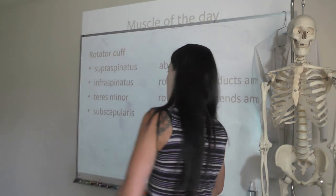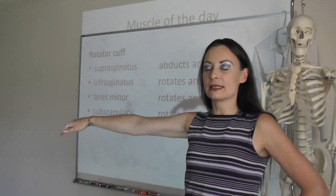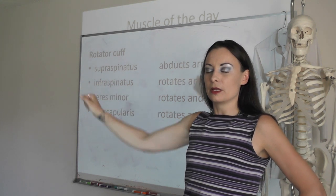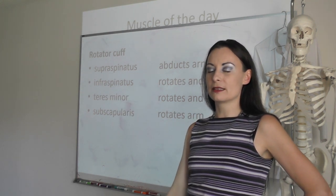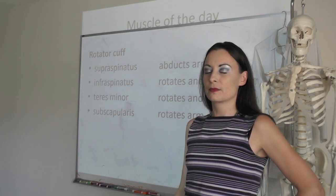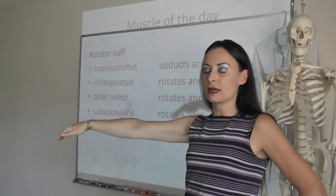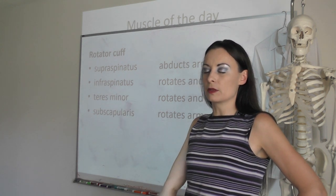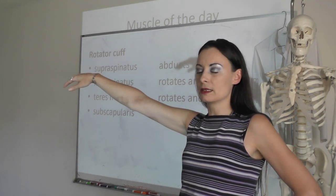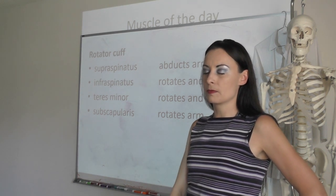Okay, close your eyes. Breathe in, supraspinatus. Breathe out, initiates arm abduction. Breathe in, supraspinatus. Breathe out, initiates arm abduction. Breathe in, infraspinatus. And breathe out, adducts and laterally rotates arm. Breathe in, infraspinatus. Breathe out, adducts and laterally rotates arm.